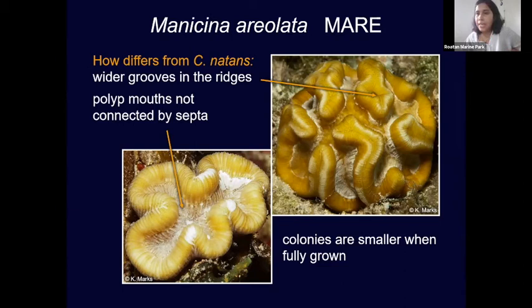So how does it differ from Colpophyllia natans, or CNAT? Well, Manicina areolata, or MARE, has a much wider groove. Remember that the groove in the CNAT is very thin. And the polyp mouths are not connected by septa, so they're much deeper there. Colonies are smaller when fully grown.